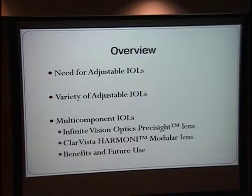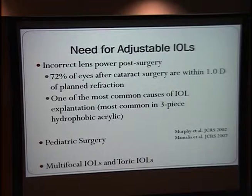So why would there be a demand or an interest in an adjustable IOL? There are probably many reasons. These are just a few ideas. The first is that though most surgery is very successful, and you can see a large percentage of cataract surgeries get a very good outcome as far as refraction, there still is a decent percentage of people that might not be satisfied. According to the surveys Dr. Mamalis does on explanted IOLs, an incorrect lens power is still a very common reason for explantation and exchange. It depends on the material, but I just pulled an example here.